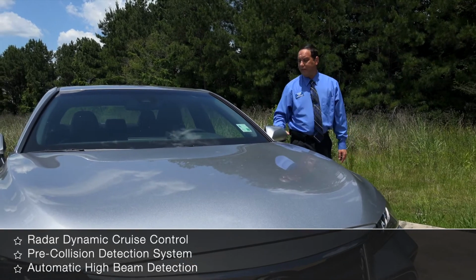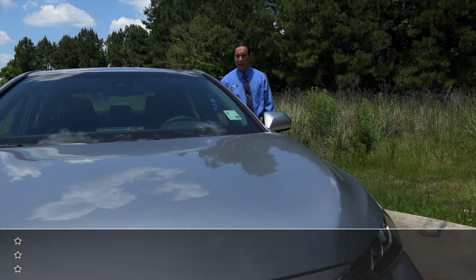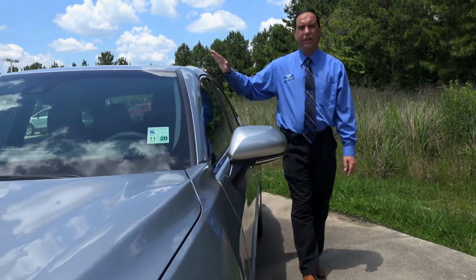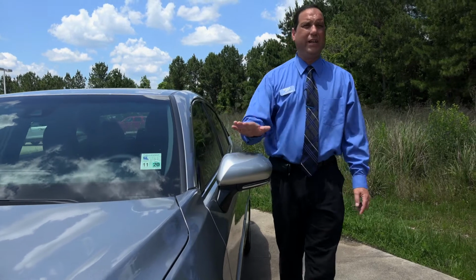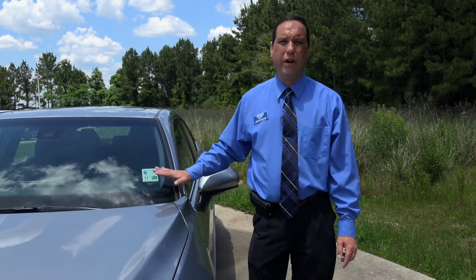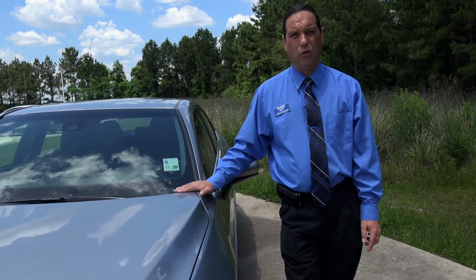So there's a lot of great safety features that are integrated into the new XLE Avalon. They come standard on all trim levels, not just the XLE. So whether you get the XLE or whether you get a base model Avalon, the safety features are always going to be the same. Toyota prides itself on its safety features. It's one of the great things about Toyota.